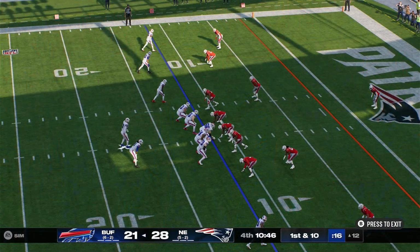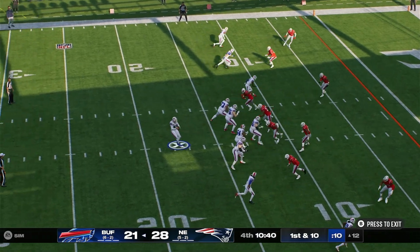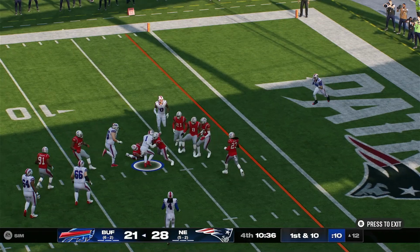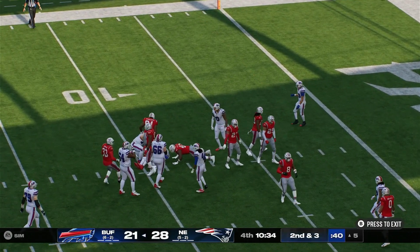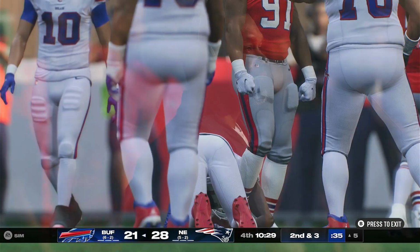The drive continues as they search for a tying touchdown. Here's 1st and 10. Working out of the shotgun. Here's Allen. This will be caught at about the 6. So the completion good for 7 there. And it's 2nd down.